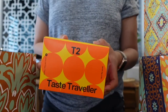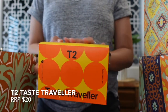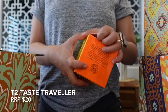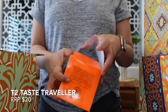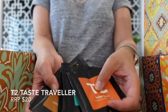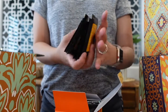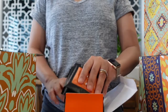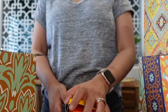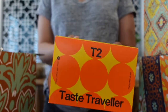You also get a free T2 Taste Traveler. So this is a selection of 12 different teas from around the world. Loose leaf as well. So here are the samples. I think the key is for the buyer to try these, and then if there's something that they like, then they can buy more of it. That's a very good marketing tool actually.